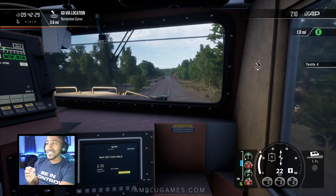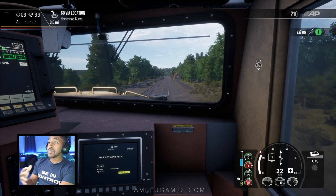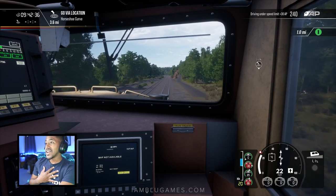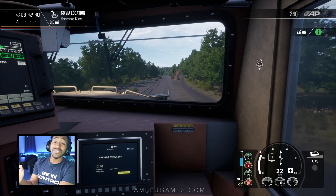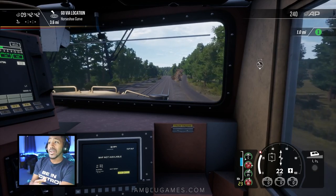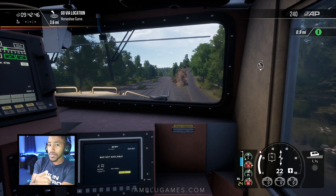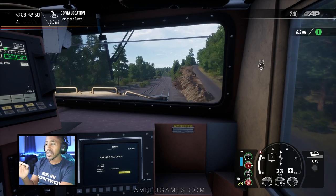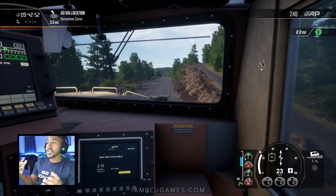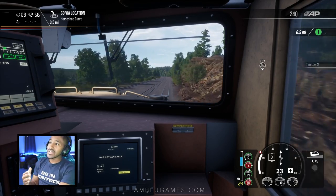But this one has the potential of stealing the crown of being my personal favorite freight route. As we're climbing the hill right now, from my little time spent in this route, this has a modern Clinchfield feel to it. You get what I'm trying to say? Like a modern Clinchfield feel. It's in the mountains, it's very tight, a lot of snaky corners and a lot of trees.